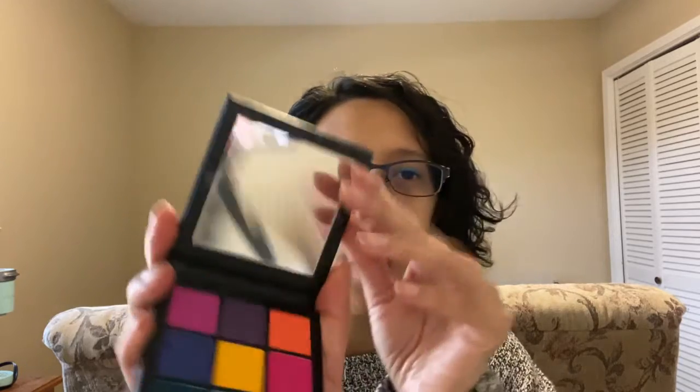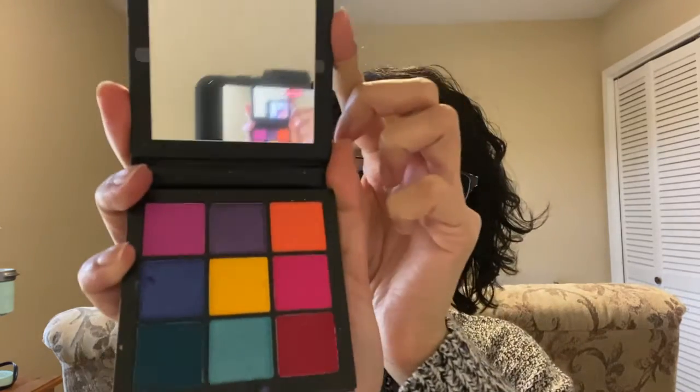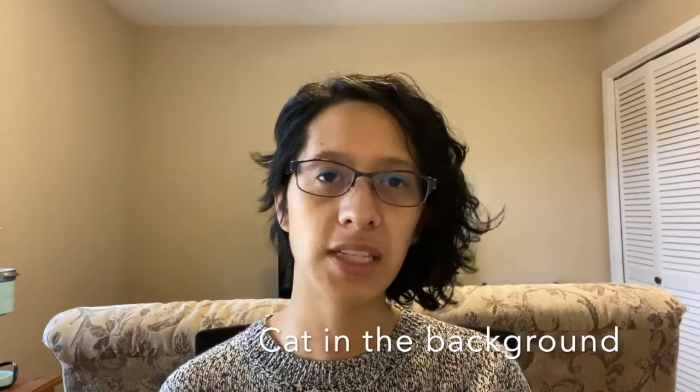The first one is the Electric eyeshadow palette, which I'm super excited to have in my collection. I wanted this for a while and my mom bought it for me for Christmas one year. I haven't used it, but I don't think it's one that I will leave my collection at any point. I love the colors in this. I love how bright they are. As you can see, I kind of dipped my finger in it, but I love the brightness of these and I hope to use it at some point in the future.